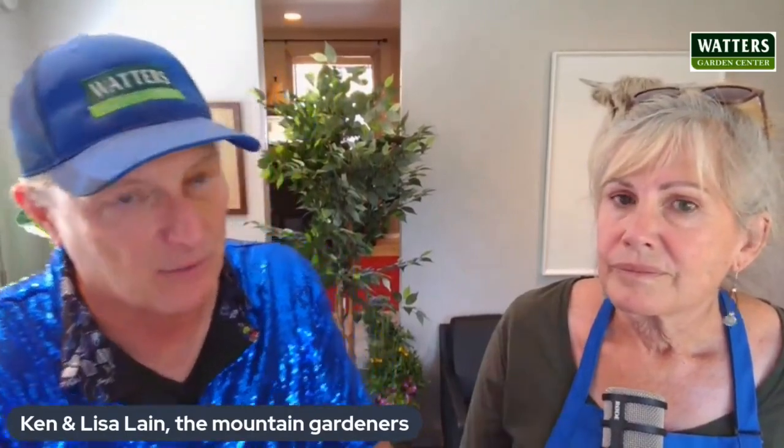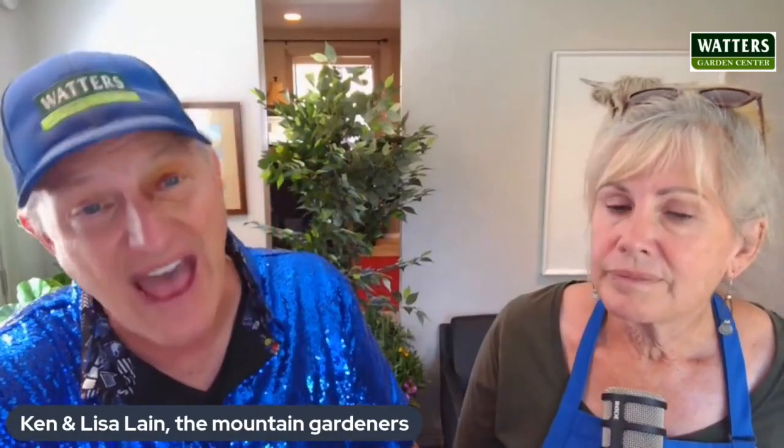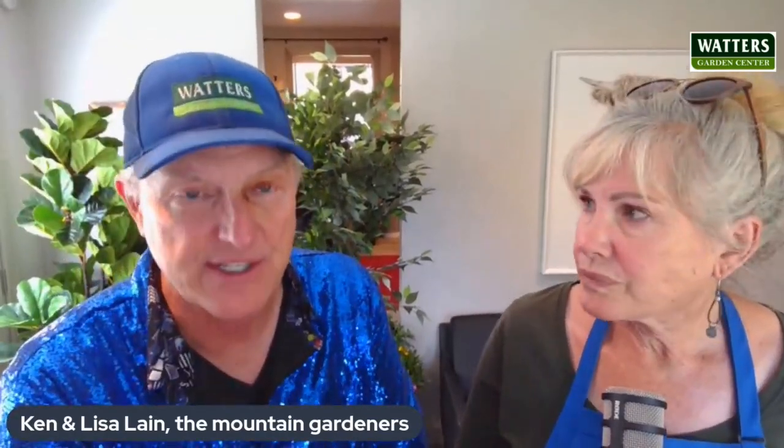But Red Clusterberry Cotoneaster, tremendous plant, fast growth, white flowers in spring, red berries through the winter. Quite striking.